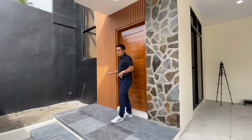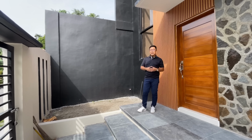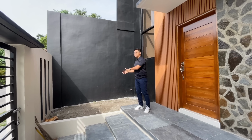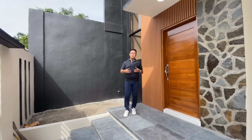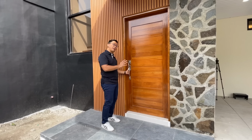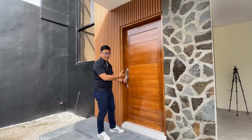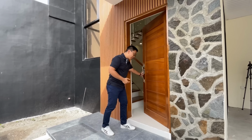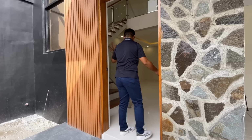Now here also in our front porch, meron din tayong area para pwede pong paglagyan ng ating landscaping so that you can put plants so that your house can be more welcoming. So tara, pasok tayo sa loob ng bahay. As we enter our house, we'll be greeted by our solid wood panel door na napakaganda and is color brown. And as we enter, what I like about this house is the open to below concept. So tara, pasok po tayo.